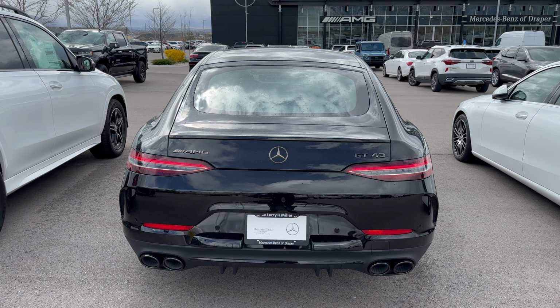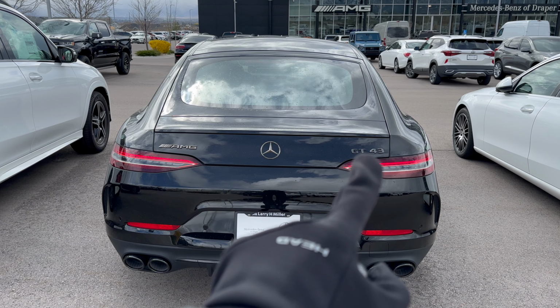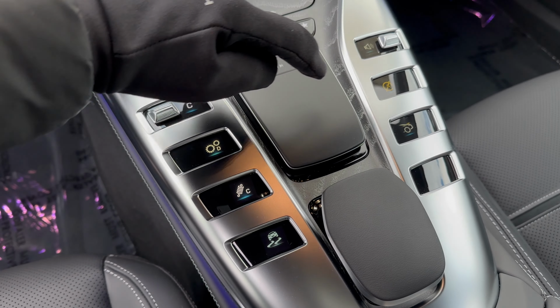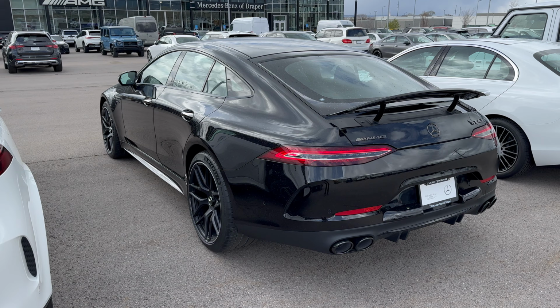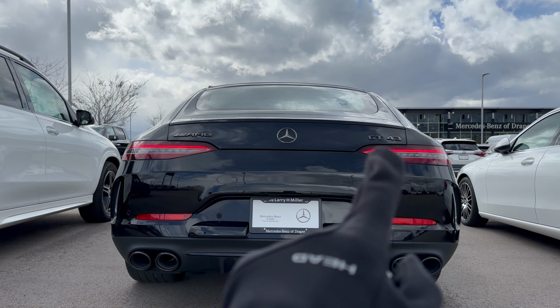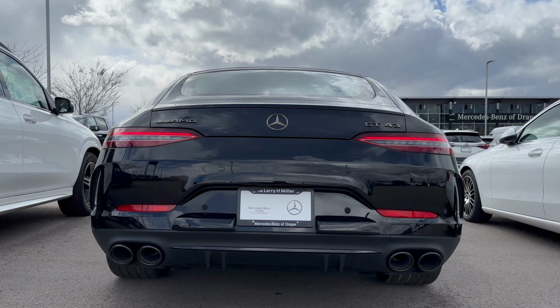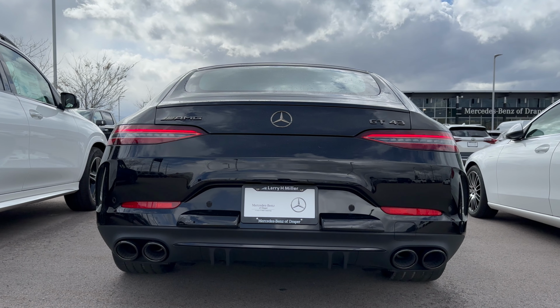This GT43 has a sloping roof line right here, and there is a retractable wing which sits right inside here. There is a button on the center console to raise that wing to give you extra down forces as you speed off in your GT43. The lettering also finishing the night black accents, which have a bronze or kind of a bronze finish. Love that. The LED taillights, very iconic of the GT.